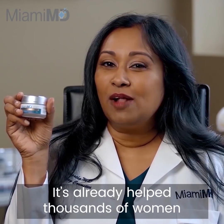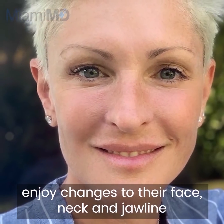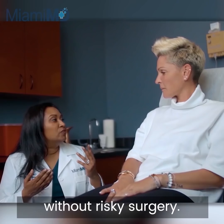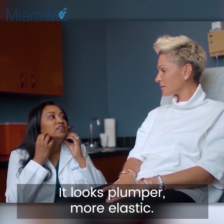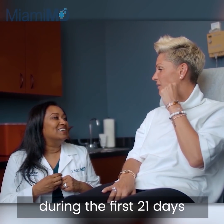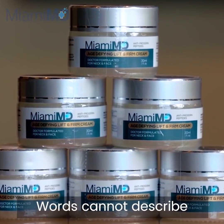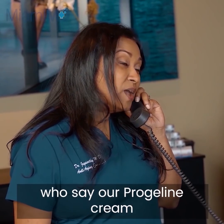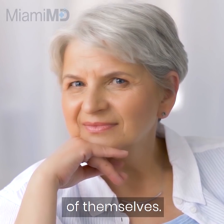It's already helped thousands of women enjoy changes to their face, neck, and jawline that they never dreamed would be possible without risky surgery. Their skin feels firm to the touch. It looks plumper, more elastic, and the lifting results they experience during the first 21 days get more pronounced over time. Words cannot describe how rewarding it is to hear from so many women who say our Progeline cream has helped them feel like a brand new version of themselves.